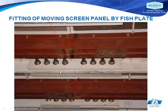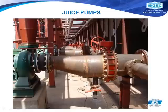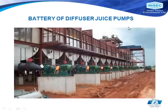This is how two different tie bars are connected with the fish plate. So now you can see the screens are put, and the diffuser is ready with the juice distribution launders. These are the piping for the juice. So you can see in the diffuser there are 1, 2, 3, 4, 5, 6, 7, 8, 9, 10, 11, 12. So there are almost 12 stages.